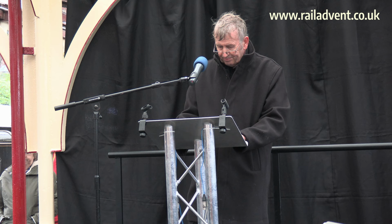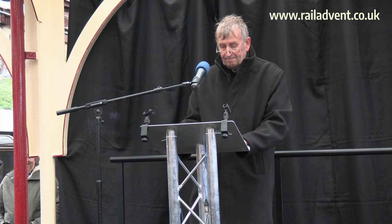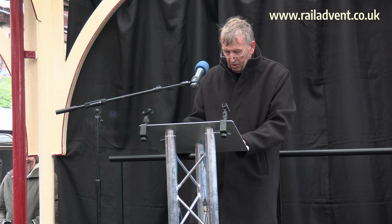In 2017, we engaged Powys Steel Construction in Llangynog in the Tanat Valley to start building the new boiler. And at Boston Lodge, we started work on many of the other parts required. It's been a huge amount of work, as you can imagine. All sorts of parts, all sorts of materials required.